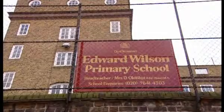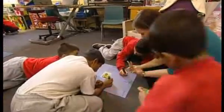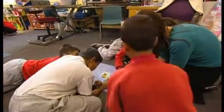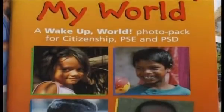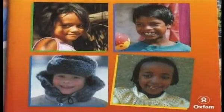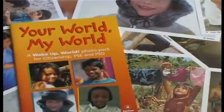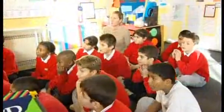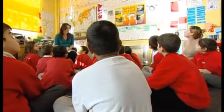We visited Edward Wilson Primary School in Westminster, London, where Sarah Shaw is teaching her Year 5 class about the different lives of young children around the world. The first resource she is using is Oxfam Photo Pack, Your World, My World. The set includes A4 photographs, a poster and a teacher's booklet. Let's take a look at it in the classroom. And our lesson objective today is to find out about children from different parts of the world.